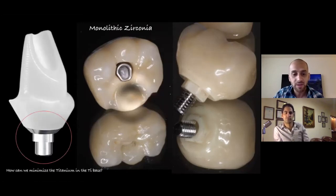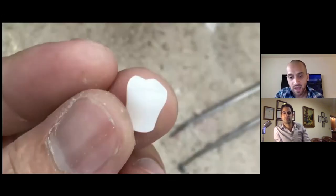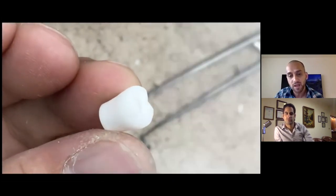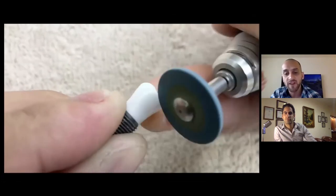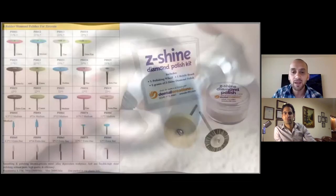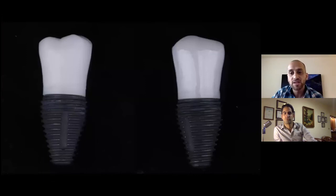It's very easy. I'm going to show you a video. So this is a regular zirconia abutment. The way you polish them is you use these wheels. So this is a sintered zirconia before it being polished. All you have to do is go through these different types of wheels that go from coarse to medium, coarse to fine, and then a diamond luster, and you can really bring them into a smoothness. So all you need is a Z-Shine diamond polish kit and these different types of diamond impregnated wheels that are specially made for polishing zirconia, and you can see the difference, right?